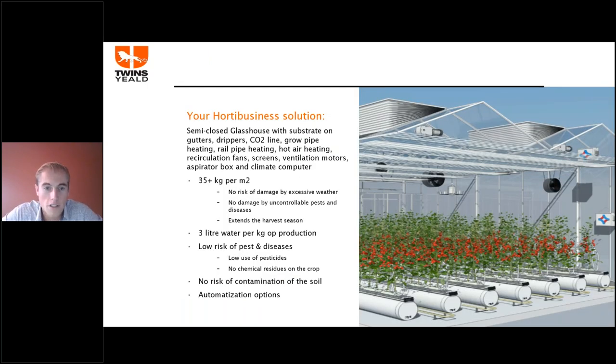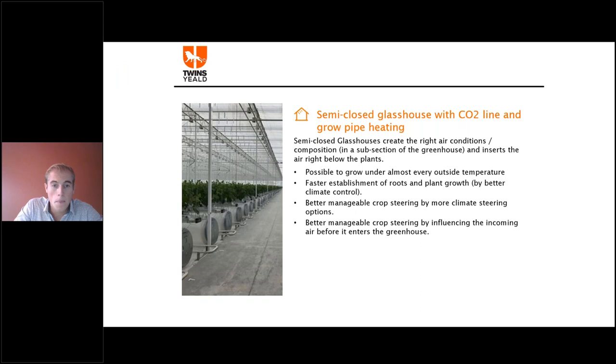The next step is the semi-closed greenhouse with even higher yield and more water efficiency than before. A semi-closed glasshouse creates the right air conditions in a sub-section of the greenhouse. So next to the greenhouse, the air is coming in and it's heated or cooled before it even enters the greenhouse through the pipes you see underneath the crops. So they have an even distribution of the ideal grow climate. And because you have the adjustment of the climate in the subsection of the greenhouse, you can grow in almost any climate.